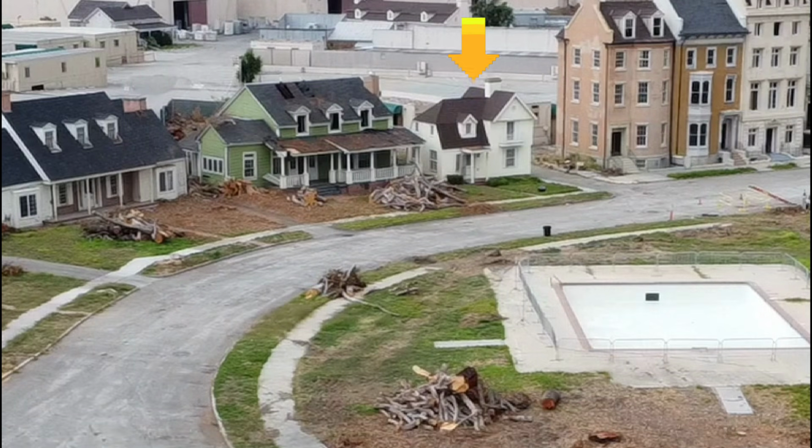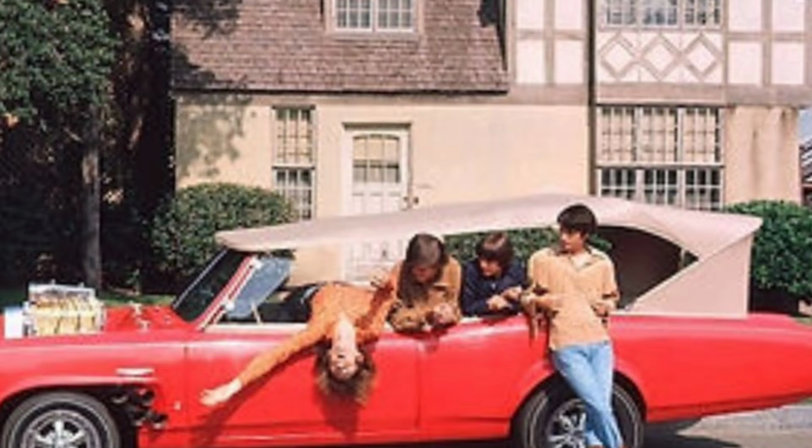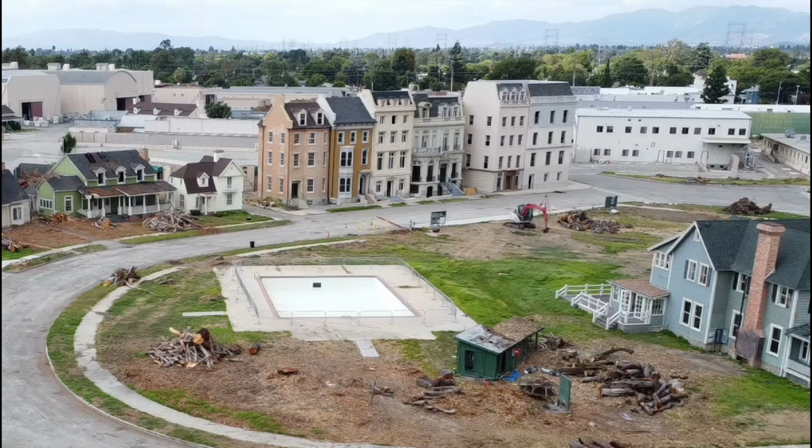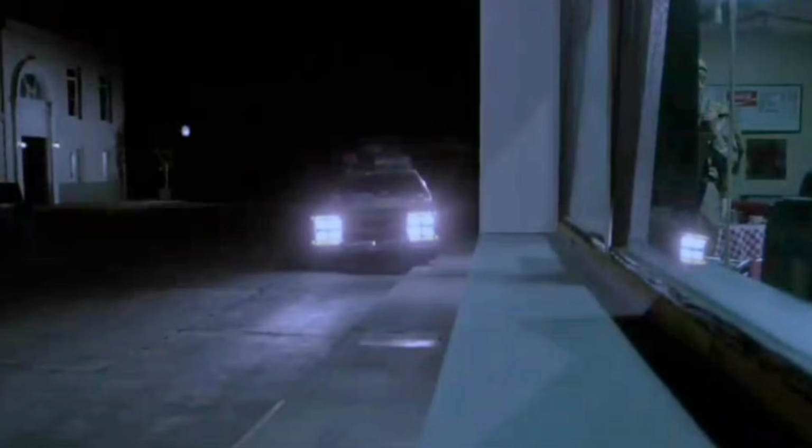And then just to the right of the Oliver house is the Little Eggbird house, which was featured in multiple episodes of the Three Stooges, Gidget, and the Monkees. Now, those tall buildings that you see just to the right of all the houses, those can be seen very briefly in Vacation. Now, the original Vacation, not Christmas Vacation.